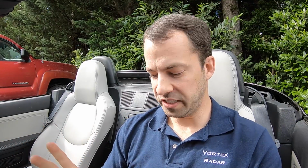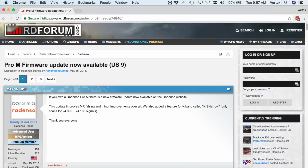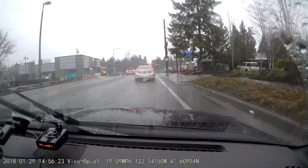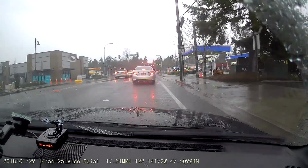Next, switching over to Radenso. The Radenso Pro M, there's been a series of firmware updates. We're currently up to US 9. US 9, the new firmware, basically helped address some of the false alerts that you get on MRCD, and so the MRCD false filtering is now much better.